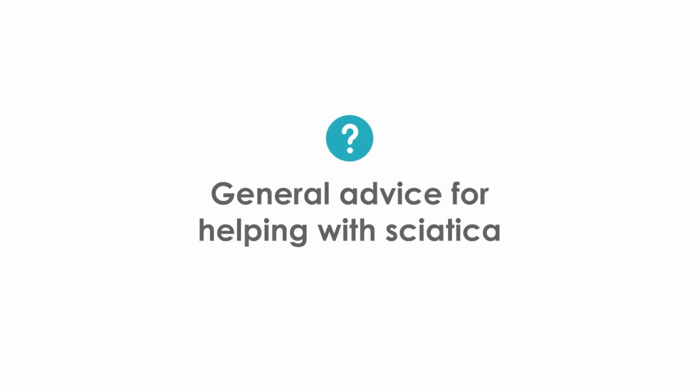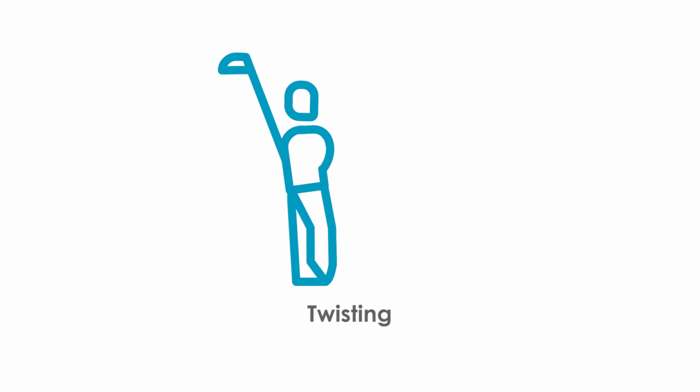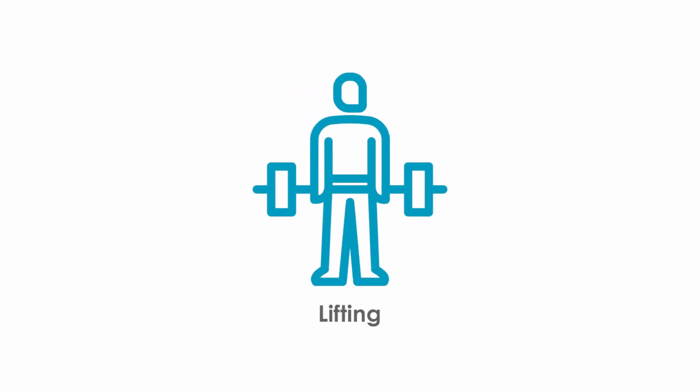I'm going to take you through some general advice and then 3 simple exercises which can help give you some relief. So the general advice, there are certain activities when we've got sciatica which can really stir it up and make it worse. Things like bending, twisting and lifting. If they're making your back and leg pain worse, then we'd advise that you rest and stop doing those type of activities. And particularly those activities that cause an increase in leg pain, we'd recommend that you stop those.